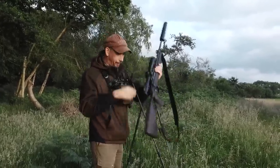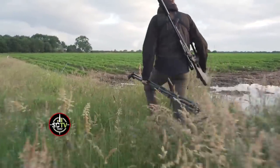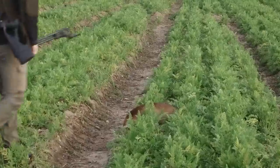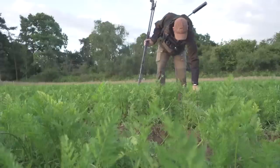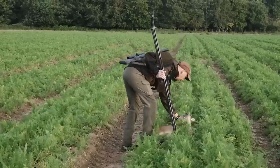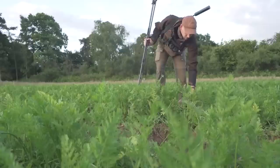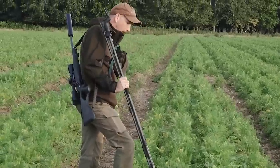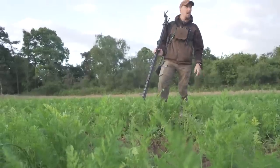Good. Big old muntjac doe there. Yeah, too good an opportunity to pass up really, so some more carrots saved. Anyway, so we'll leave this here.